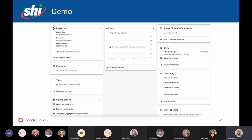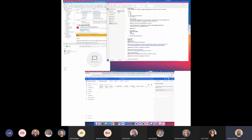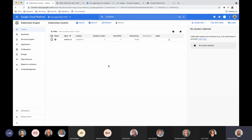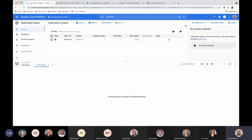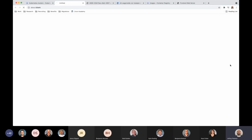So next, I would like to move on to a simple demonstration from Google that ties some of these services together. So I'll go ahead and switch over to my demo environment. Okay, great. So the first thing I need to do is open up my Cloud Shell. So let me go ahead and do that. We'll wait a second for this to load. Okay, good. I'm going to pop this into a new tab.